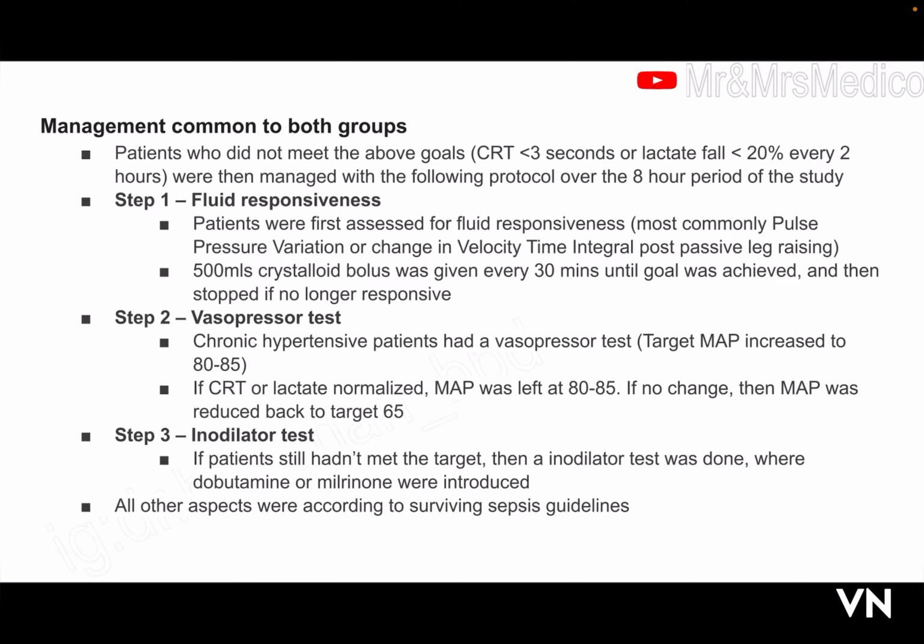Step 1. Fluid responsiveness. Patients were first assessed for fluid responsiveness, most commonly by pulse pressure variation or change in velocity time integral post passive leg raise test.